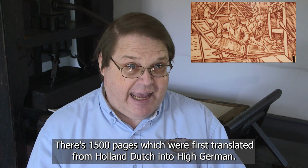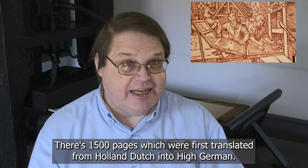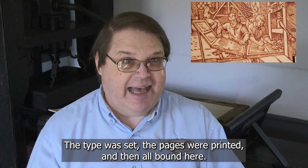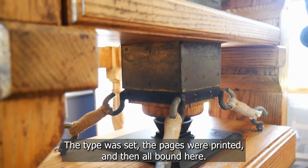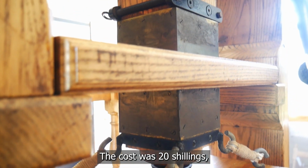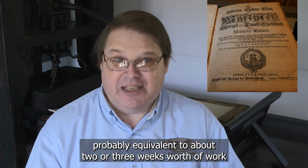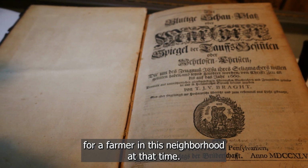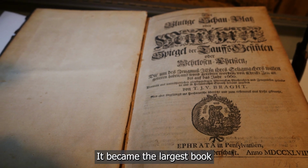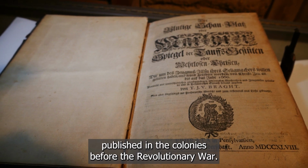There's 1,500 pages which were first translated from Holland Dutch into High German. The type was set, the pages were printed, and then all bound here. The cost was 20 shillings, probably equivalent to about 2 or 3 weeks worth of work for a farmer in this neighborhood at that time.